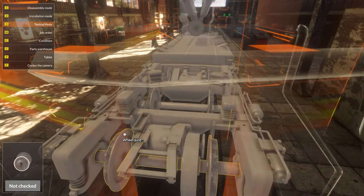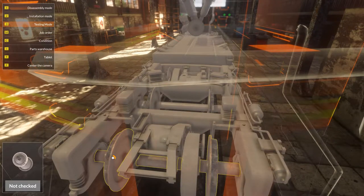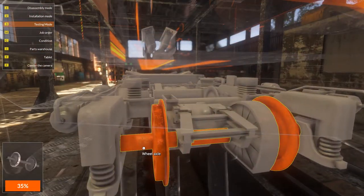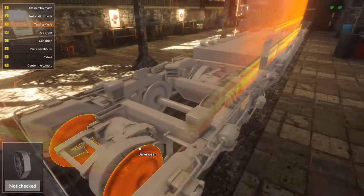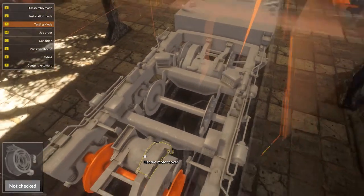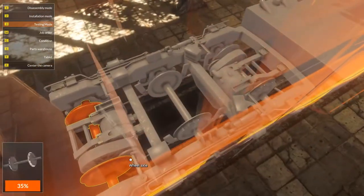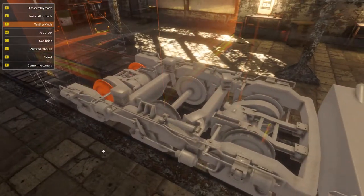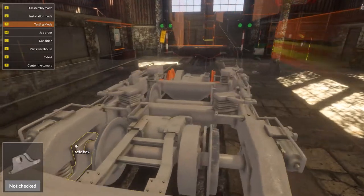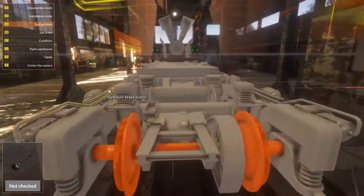Again, let's go into the job order and see how many parts exactly. Just one. Interesting. Wheel axle then. There it goes. Wheel axle. Looks to be 35%. Is it the one? Oh my god, I have no idea whether this is the one we need to repair. Is it considered to be broken at 35%? Cause you can kill me, boys. I don't see anything else broken. So yeah, I'm gonna assume this is the one that needs to be repaired.